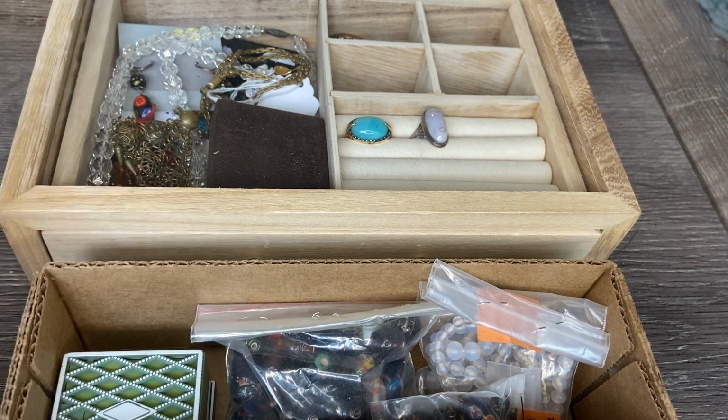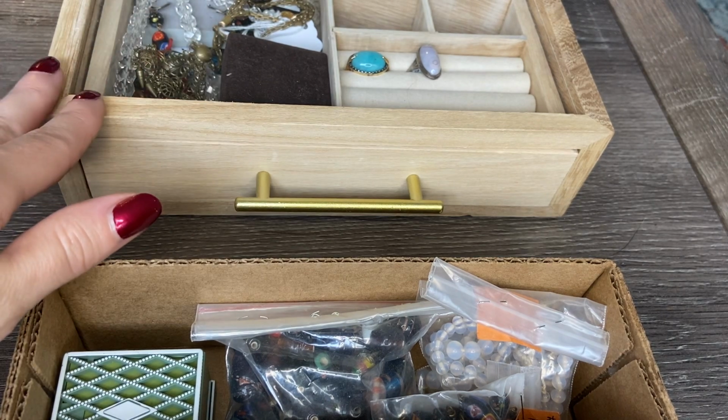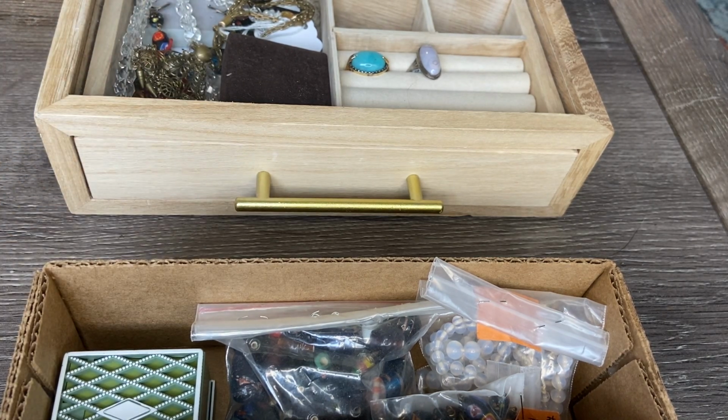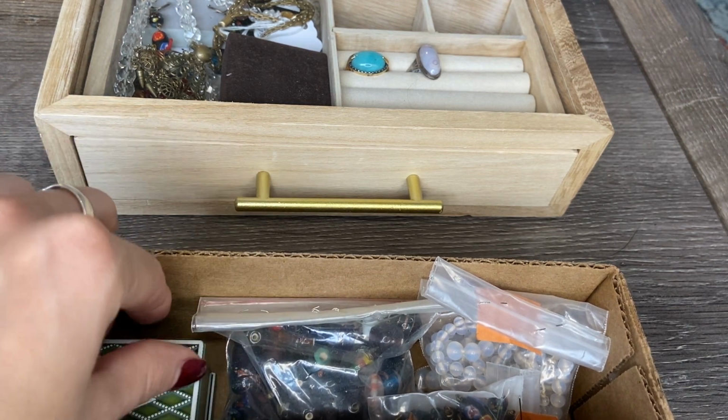So I purchased this box there as well. I thought it would be a nice storage container. I have quite a few jewelry boxes, and I'm still running out of space with my collection, so I did purchase that there. And let's start at this front box.